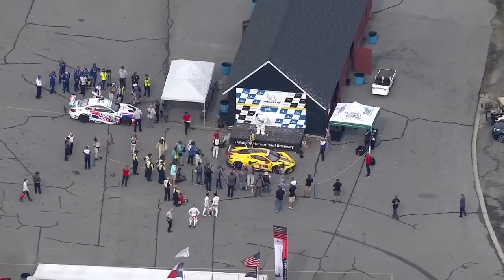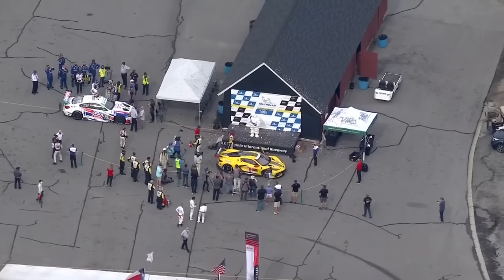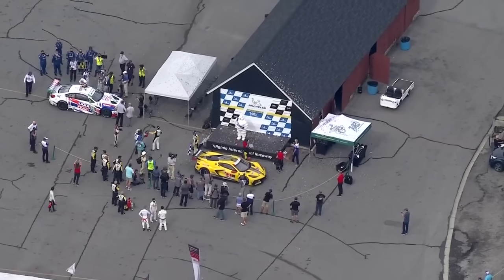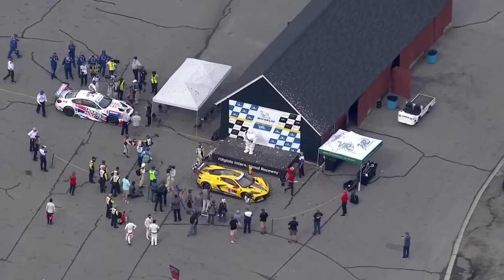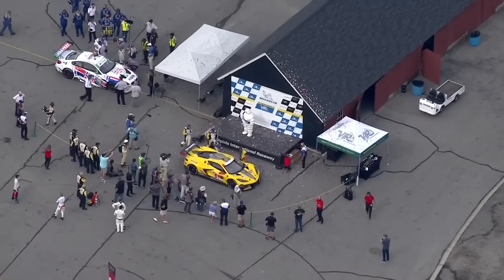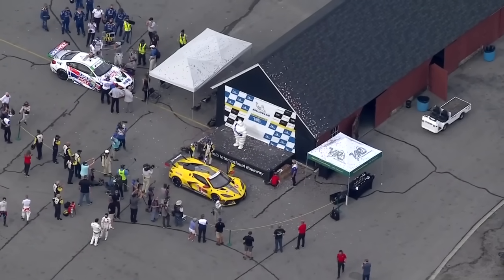In GTD, in the overall championship, big changes here. The second place finish for Mario Farnbacher and Matt McMurry, by my reckoning, will give them 115 points ahead of the championship leader Jack Hawksworth coming into here, who had only a fifth place finish.